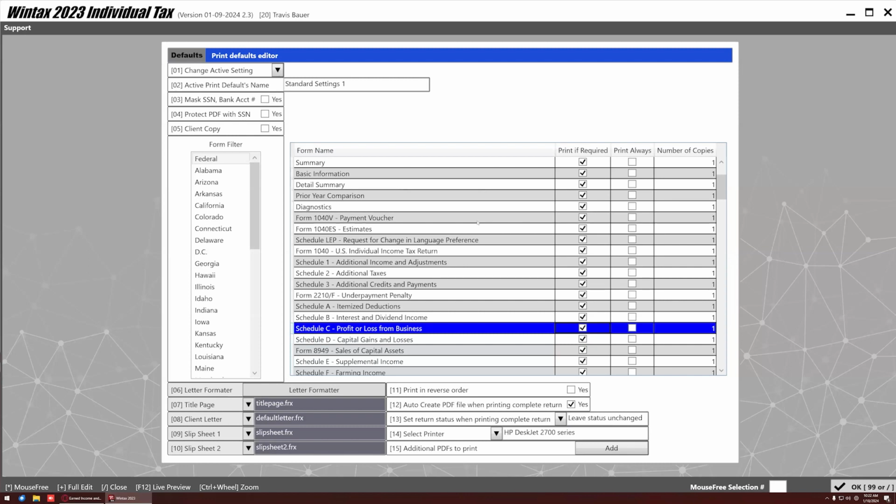Another thing we're going to go back up here to is the mask Social Security and account information. If you want to mask Social Securities and their bank account numbers, you can click yes. Just know that if you click yes, it's going to put a watermark on saying client copy. The reason for that is the IRS does not like it when preparers or clients send in returns that are masked. So in order to prevent that from happening, we've added this watermark that prevents them from accidentally sending in a masked Social Security number.